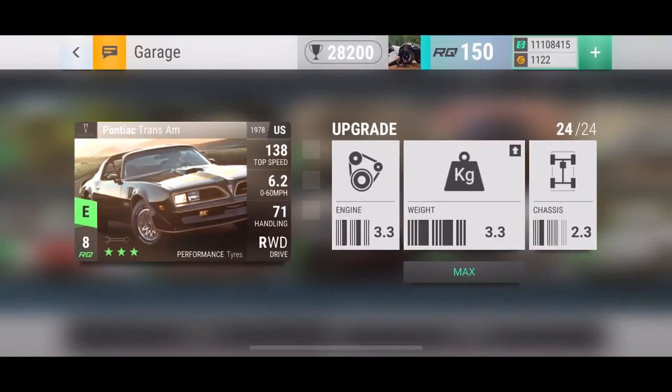But moving on to number 8 is, of course, the car from Smokey and the Bandit, the Pontiac Trans Am. I love this car to death, and this is my very own at 996, but for some reason I highlighted the weight instead of the chassis. Yeah, I don't know why I did that. Maybe I just thought it was 969, but it's 996, 6.20 to 60, 138 top speed, and non-existing handling, but that is the muscle car we know and love.